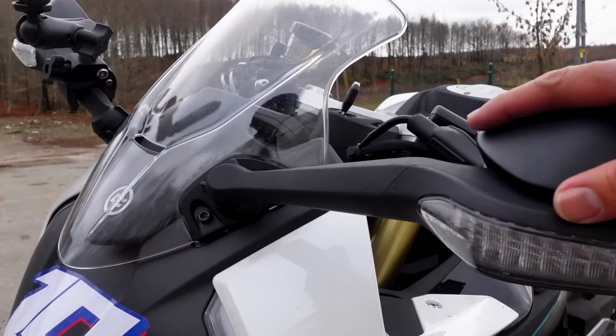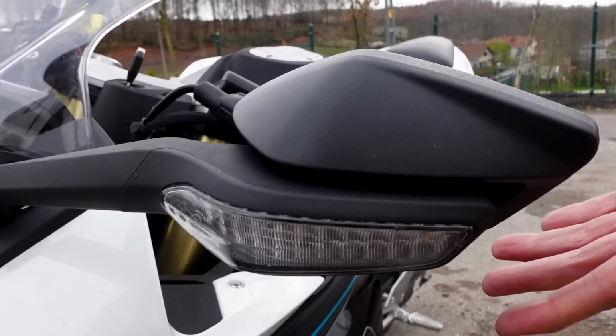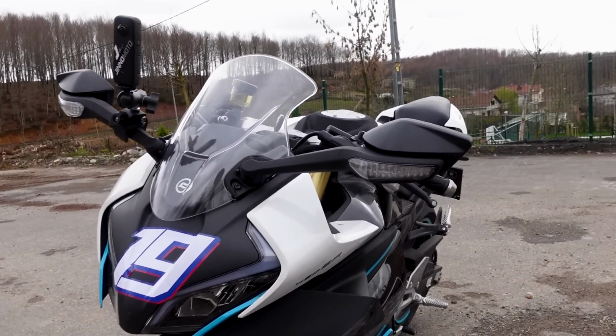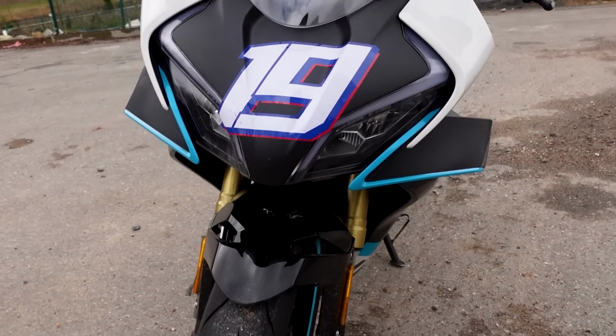The side mirrors actually work really well, and take a look at the indicators right here. It's attached to the side mirror. Yesterday on the racetrack, we actually had these off, and I think sport bikes look better without side mirrors, but these work really well, and I like the touch of the LED of the indicators right here. That's the look of the front of the bike.